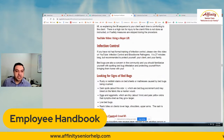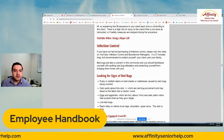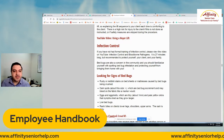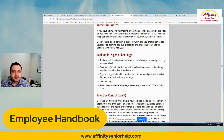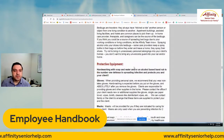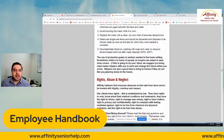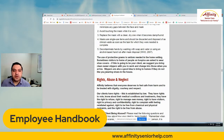Infection control is also on the other side. Infection control includes COVID. COVID-19 is part of our lifestyle now. I'll go into the COVID policies later in another video. Looking for bed bugs. Again, infection control, protective equipment like gloves and masks and gowns. We're going to try to constantly replenish you, and if you're running low, you call the office and let us know.